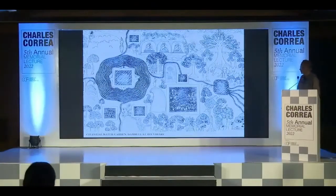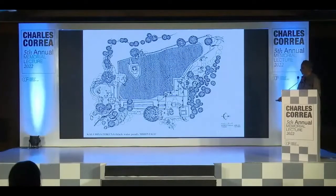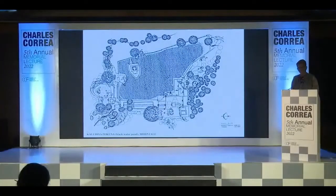And this is one of my favorite ancient sites, called Kaludiya Pokuna, black water pond, because it's surrounded by water. You enter here, there's a stupa here, there's a double platform here and a library underneath. To be ordained, the monks have to be surrounded by water, so they do it in the shape of a boat. The Sinhalese had this amazing representational attitude, and though everyone thinks it's only the Greeks and others who understood visual illusion, the Sinhalese absolutely had it at the same time.